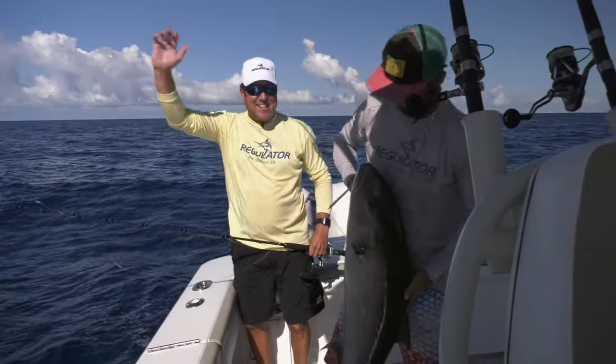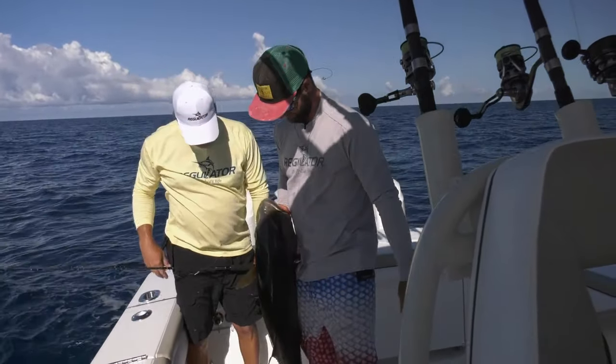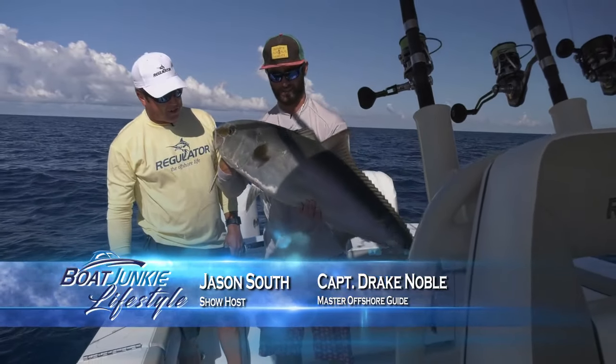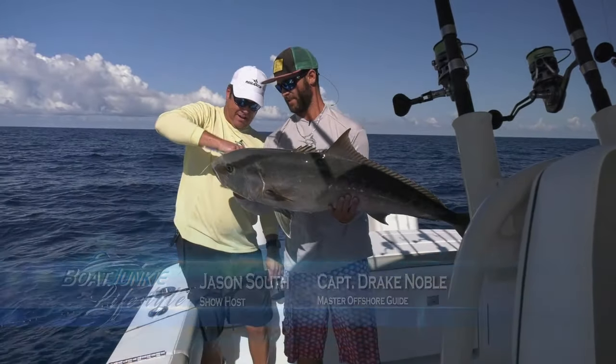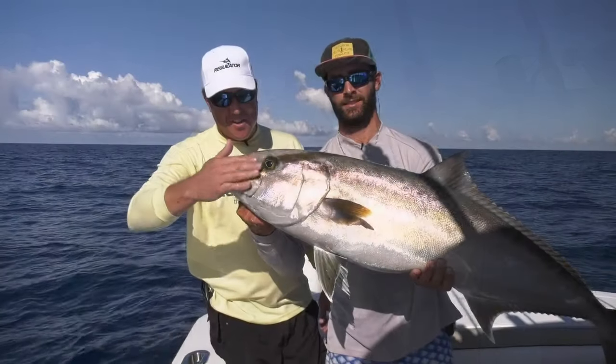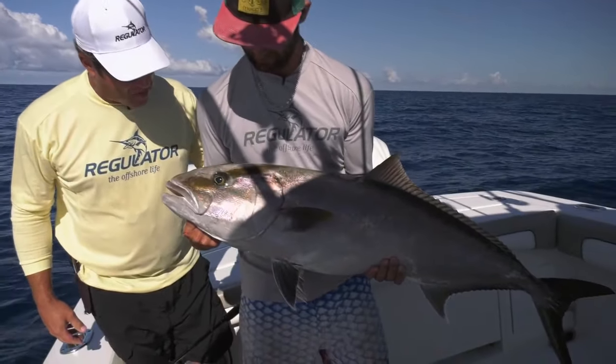Yeah. 10 minutes in the first day, dude. Perfect size amberjack, Drake. Man, that's incredible. What a beautiful fish. Let me get that. On the tsunami knife jig. Beautiful fish, bro. Yeah. Beautiful.